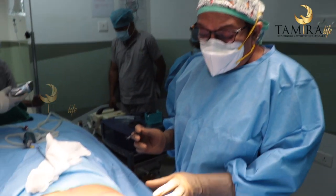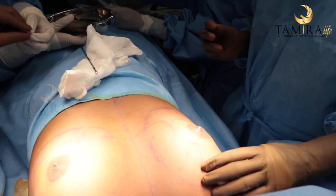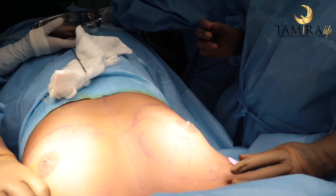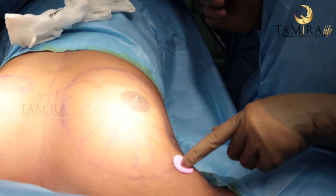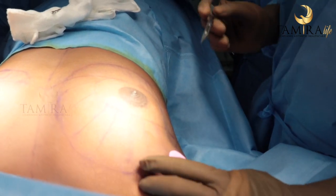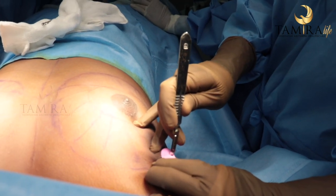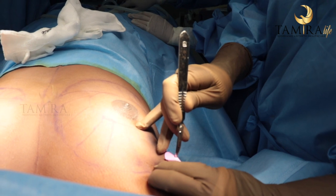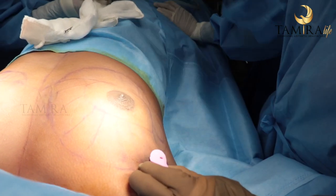In this patient, he's got a very small gland, not much fat in the surrounding chest. So we've already assessed that pre-operatively. If you see this particular area, we make one small port here. We make a small hole in the skin. If you see, it's a tiny little hole, not a big hole.